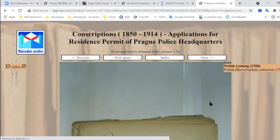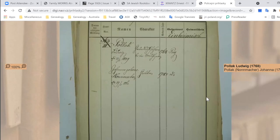Right. Now, the wonderful thing about these registration records is that they give you places that they've come from, places of birth, and dates of birth, and their family groupings. So where there are children in the family, they get registered too. This is obviously two elderly people who have moved into Prague on their own, who no longer have children living with them.